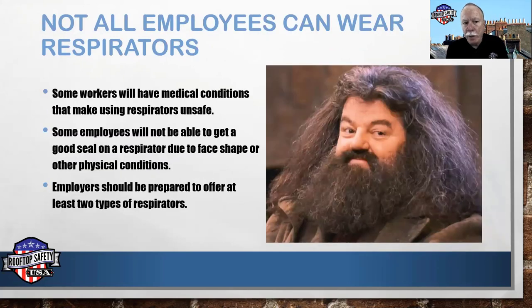Keep in mind that not all employees can wear respirators. Some workers will have medical conditions that will prevent them from getting approved, and some employees may not be able to get a good seal.